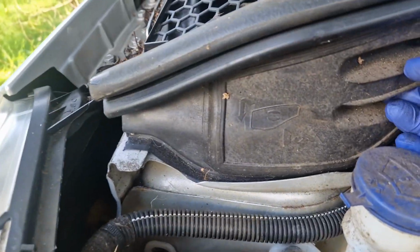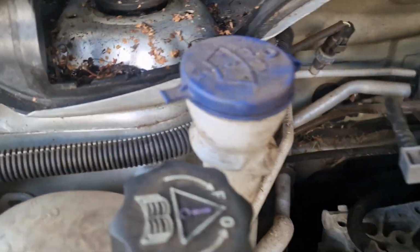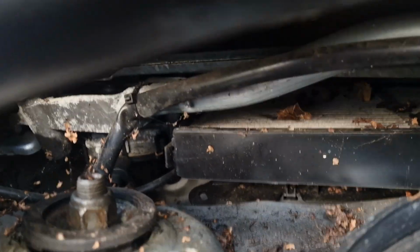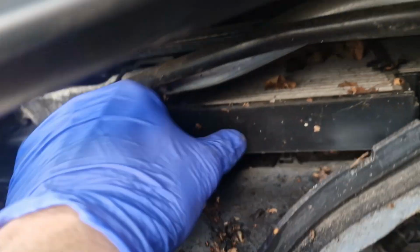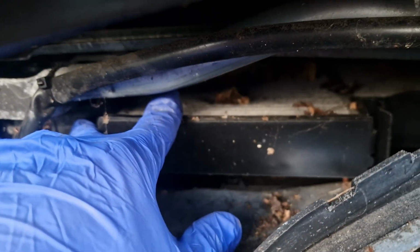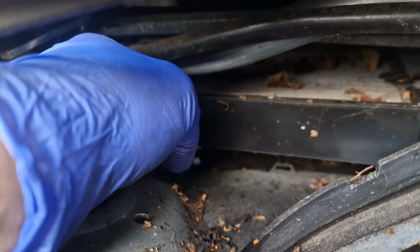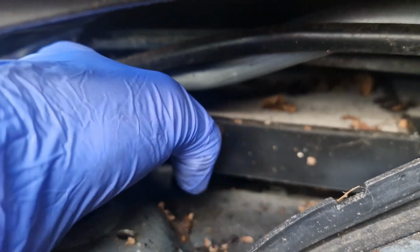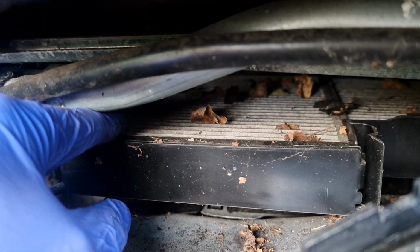Now it says the pollen filter is just in there, you can see it. Then there's a tab here or something that you have to press on. I'll get that out. It's in 2 parts, so hopefully mine has both parts too. Once that's out, I'll update you guys. It looks like it definitely needs replacing.